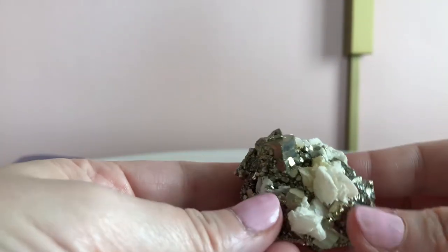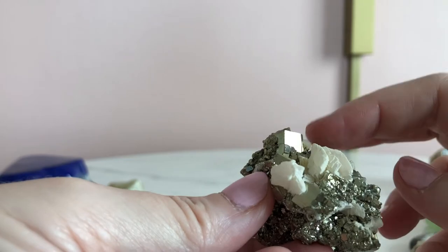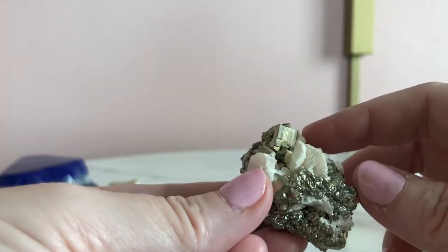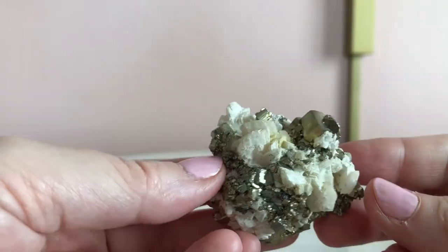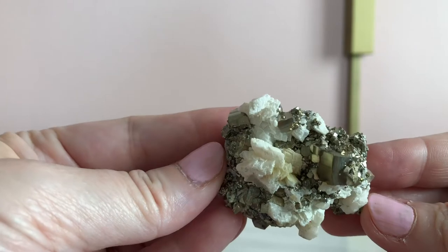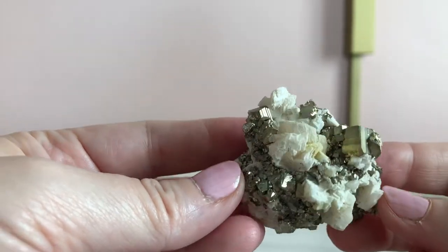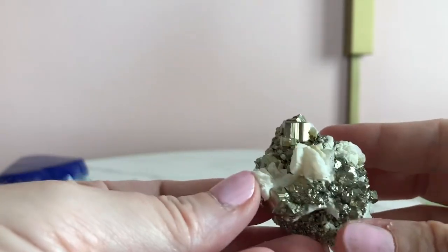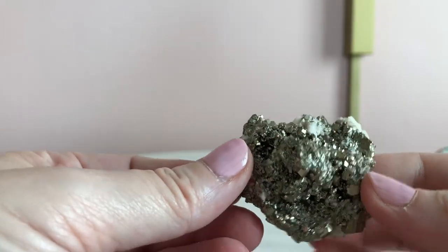Next up, we picked up some pieces of pyrite. My daughter fell in love with this one because you can see the perfect structural integrity of this with the cube shapes. Pyrite actually grows in these gorgeous cubes. And these are some prickly little crystals for sure. I normally don't hold them much to work with them.